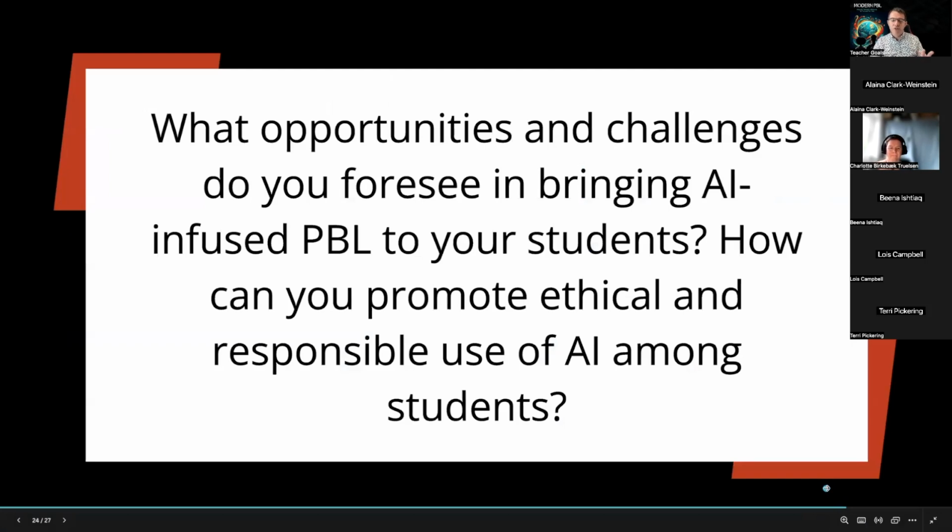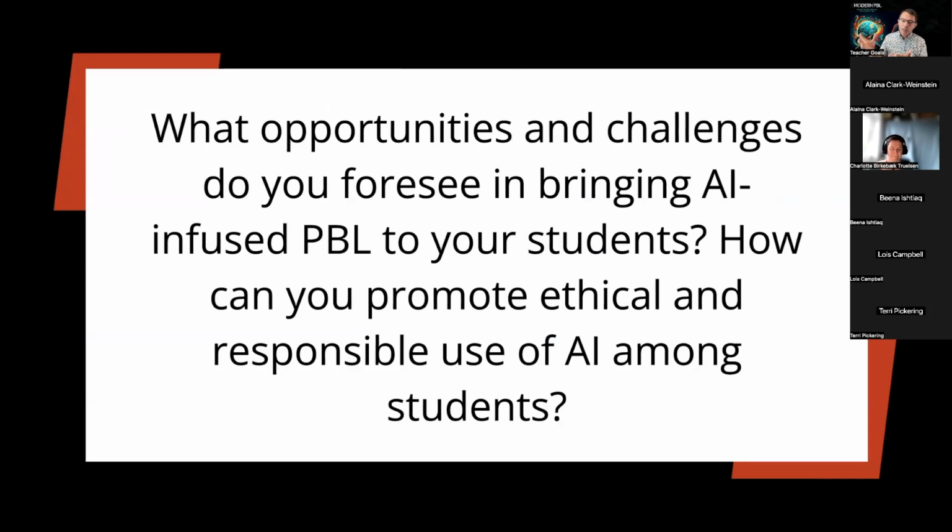So what opportunities and challenges do you foresee in bringing AI infused PBL in to your students? And how can you promote ethical and responsible use of AI among students? That's one of the reasons why I love School AI, because it teaches students how to use the AI ethically. And that it's not just for fun and games, but it's a tool to help enhance their understanding of it. And you can tell your chatbots not to do certain things for your students. Like, I don't want you to write on behalf of my students. I would rather you ask questions. And so it will help teach students how to use AI appropriately within your class.